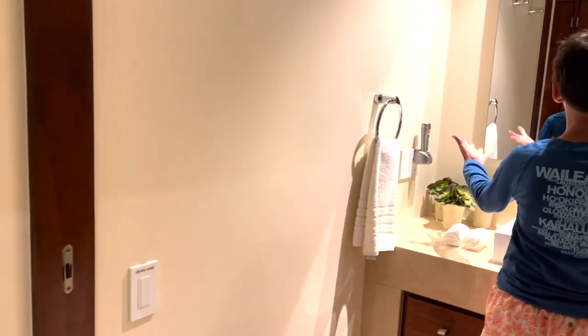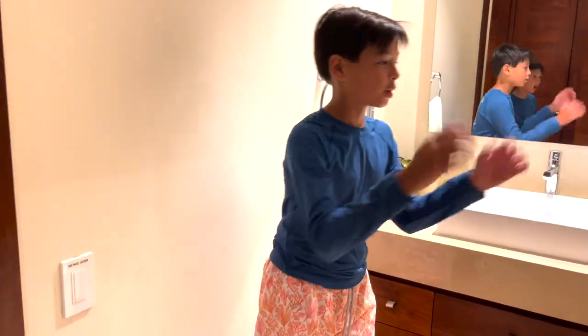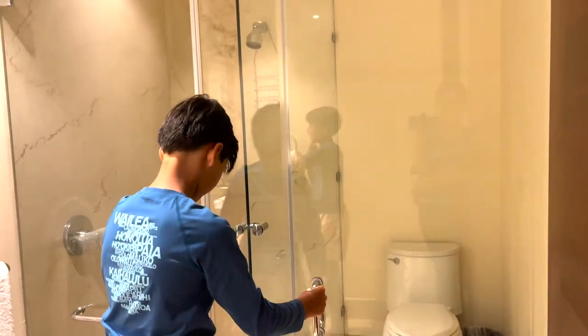Now this is the sink, where I can look myself in the mirror and go, oh yeah. There's a toilet and a shower with a window. Oh my gosh, this is really nice. Now, let's go.